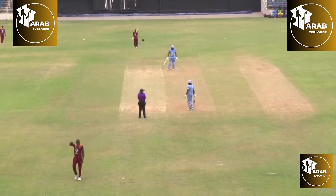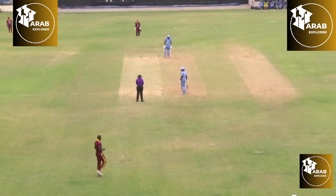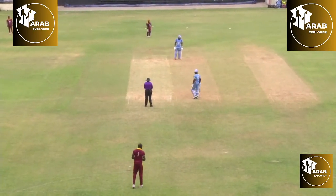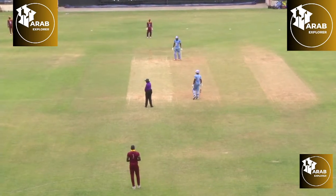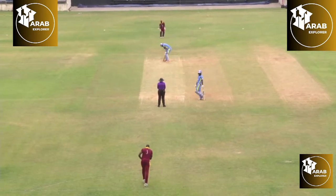Well, just outside the off stump, that cramped him. He was in the mood for a big hit. I wouldn't call it that, though, to be honest. He's going to swing through the fences, but he's in that mood. But that delivery cramped that style, and he wanted to guide it down past the man at backward point. So 8 runs from the over so far.